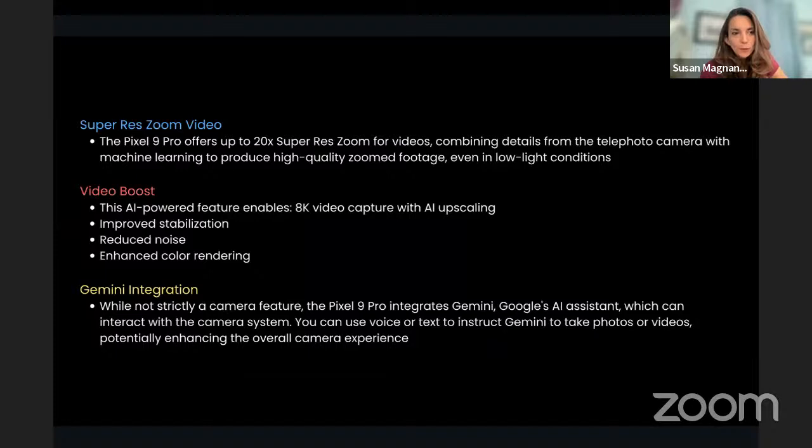A couple other features I just want to reference that Pixel 9 offers is a 20 times super resolution zoom for videos. This combines details from their telephoto camera with their machine learning to produce high quality zoomed in footage, even in low light conditions. I thought that was pretty impressive. They also have a video boost, which enables AI powered features to do not a 4K, but an 8K video capture with AI upscaling. It's shooting at 4K, but with AI, they're upscaling it to 8K, which is pretty wild. And what that means too is you can pull a frame from that video, and that's going to be around 32, 33 megapixels every single frame. That's actually quite useful for a lot of people.